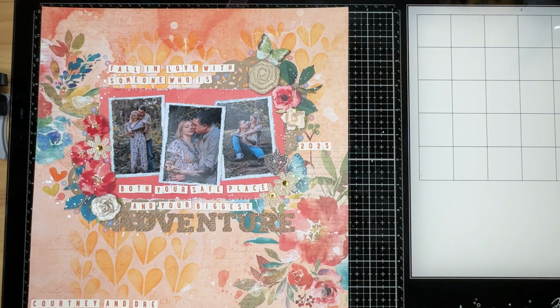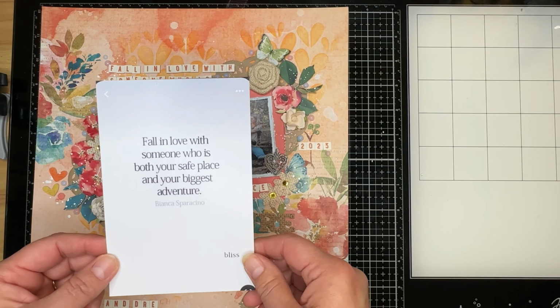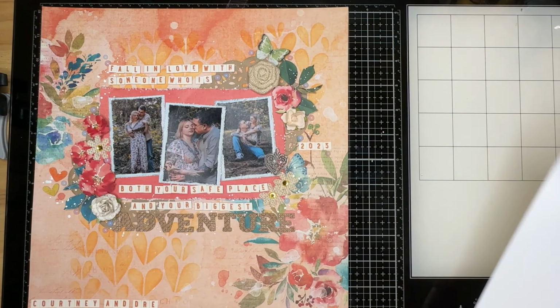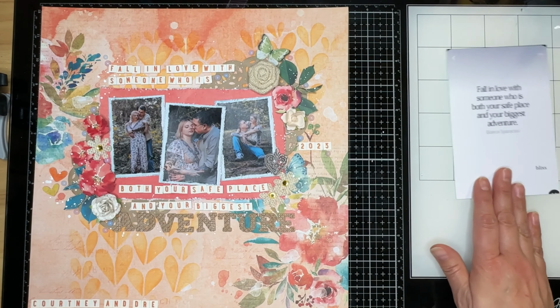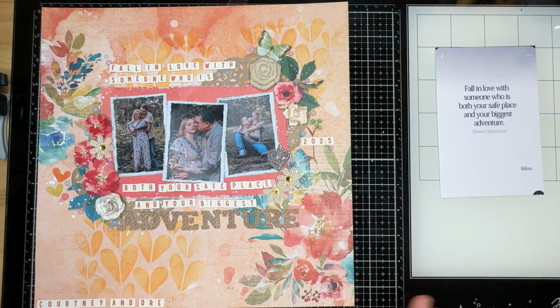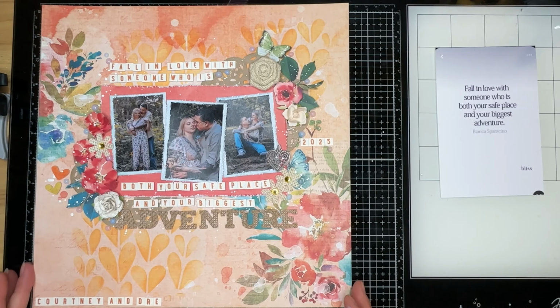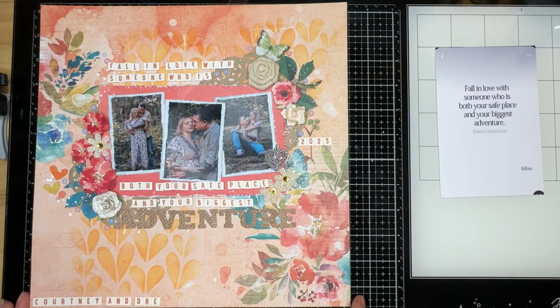Okay, I got this layout completely finished. Again, this layout is for both CKCB and for 30 Days of Sketches. I was assigned challenge number 2 for CKCB, which was to use a quote as a title. I chose this quote by Blanca Sparacino, and I will probably attach that to the back of this layout so that we know where it came from or who said it, because I didn't put that person's name on my layout. And this is going to be one of those layouts that I do not journal on.